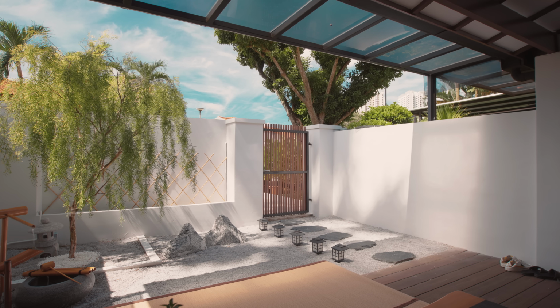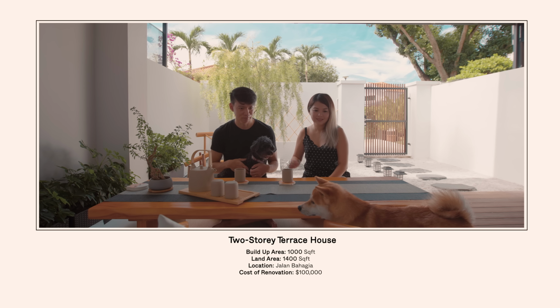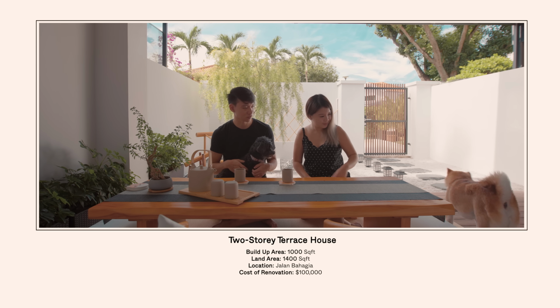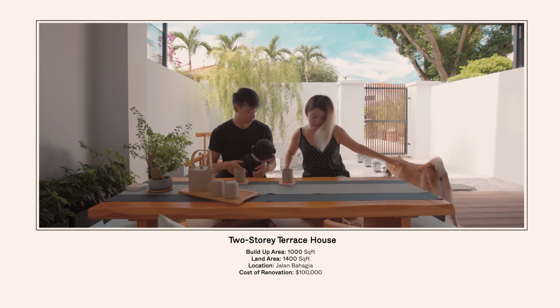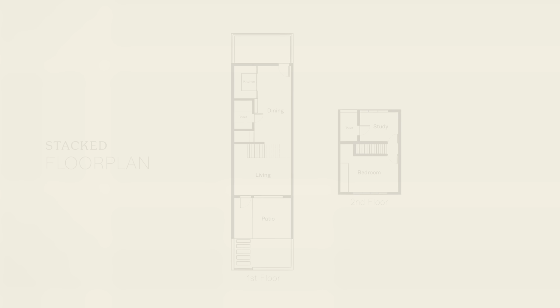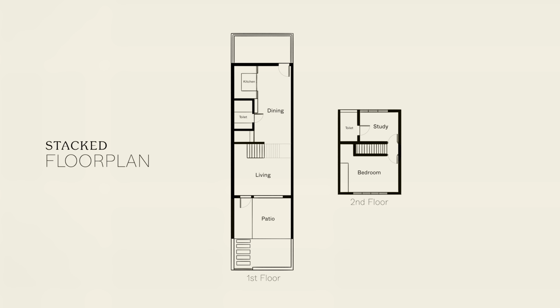My name is Grace and I'm a program manager. My name is Xiang. I work in talent acquisition. This is Truffle and this is Chanko. We've been staying here for 6 months. We moved in February. This is a HDB terrace in the Balestier area. The land area is about 1,400 square feet, but the live-in is about 1,000 square feet.